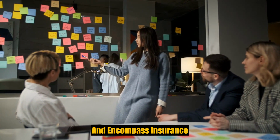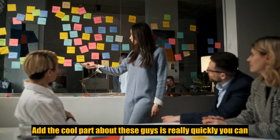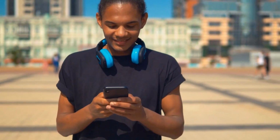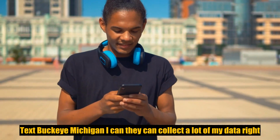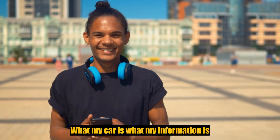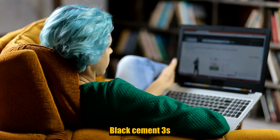And then Compass Insurance. I know this website because I've been on it. The cool part about these guys is they do multiple states. Let's say I'm in Michigan, so let's click on Michigan. They can collect a lot of my data right here. I can tell them who I am, what my car is, what my information is. They're not going to give me a quote online just because I've submitted through these guys.